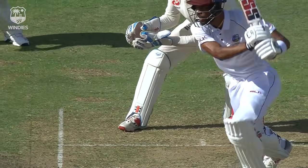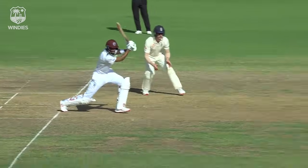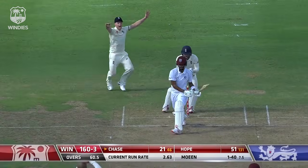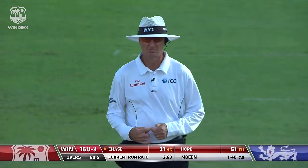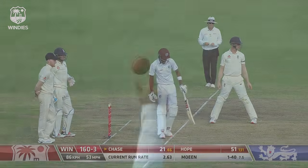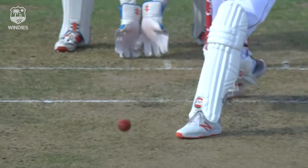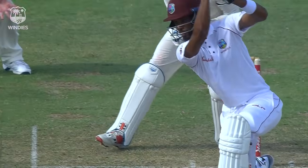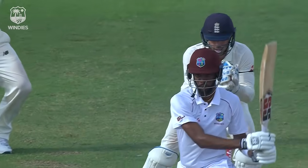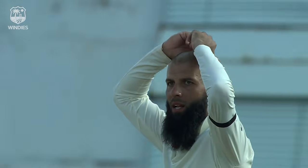You can see there's a bit of curve in the air for Moeen Ali, but he's got to try and get him to pitch. Beautifully bowled. A threat to the outside edge again. Is encouraging that drive. You can see the curve. I think Roston Chase's bat just touched the ground as he missed the drive, and if there was a noise, it was from that. Certainly no outside edge.